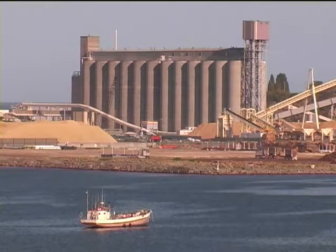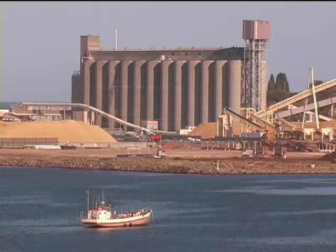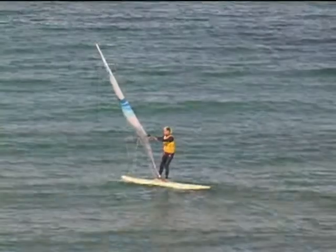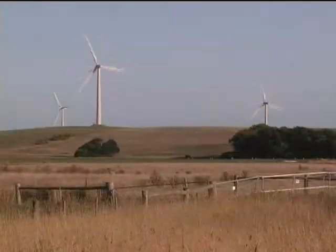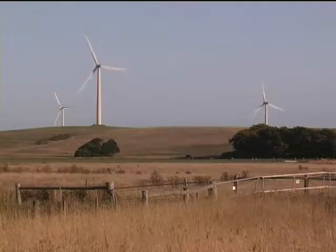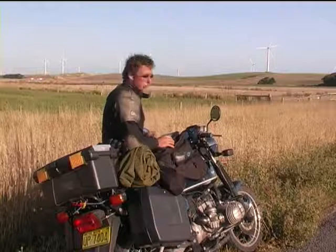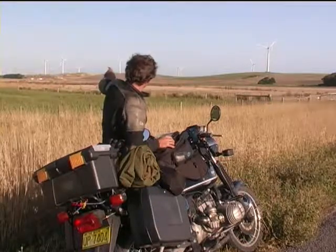Some grain silos in Portland. We just stopped here to check out the wind farm. There's a whole lot more over that way there.